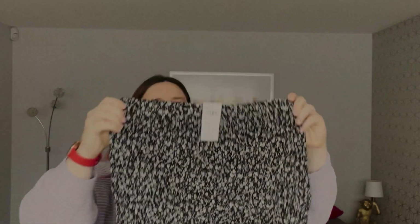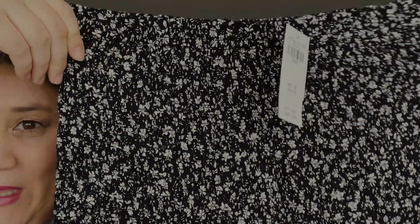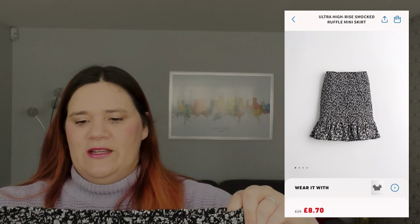So something a little bit more feminine this time, and I decided to go for a smocked ruffled high-rise flared skirt. I think it's supposed to be flared anyway, yes, at the bottom. Now it's quite short. I don't normally wear quite short, but I wanted to give it a go. So this was £29 originally, and I got it for £8.70, so bargain. So I'm going to try this on. The thing that attracted it to me is a large, but as you can see, it's elasticated. A big girl loves elasticated. So I'm going to see how I get on with that.